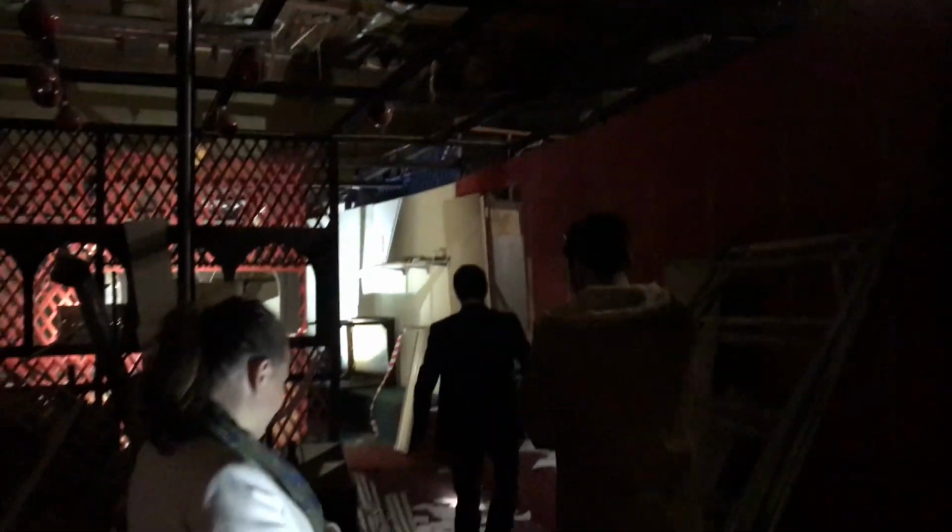So we can walk across here. Look at this. One at a time. So this is the staircase we saw.